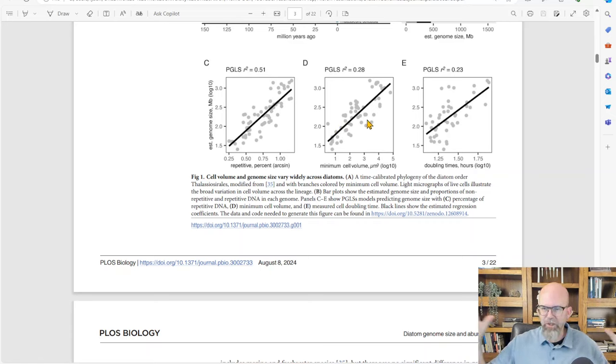If you've got a huge genome, you might need a larger cell in order to be efficient with copying it and manipulating that particular genome. It's going to take a lot more space. With a smaller genome, you can have a smaller cell. It's not necessarily that having a smaller genome means you can do less and somehow that makes you smaller, because these diatoms probably have a very similar number of genes in all of them. It's all this extra repetitive DNA that makes them different.